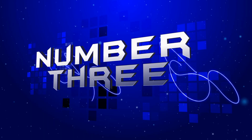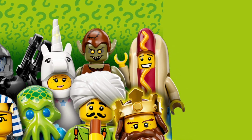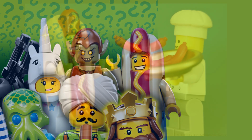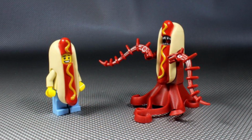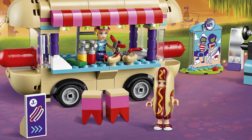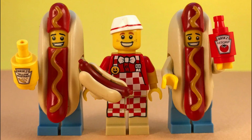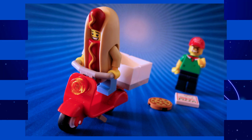Brilliant. Number 3. I was a little hesitant about including the Hot Dog Man from Series 13, just because the thing that makes him so special, his costume, has appeared so much elsewhere recently. Everywhere from the LEGO Ninjago movie to even a LEGO Friends set. But despite that, when this guy was first released in 2015, he was instantly a unique fan favourite and one of the most sought after figures in the series.